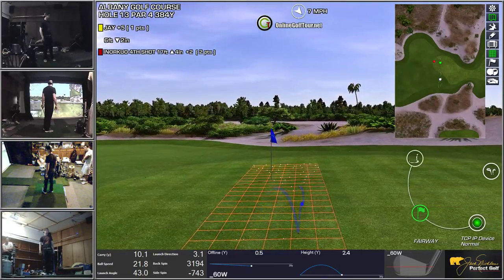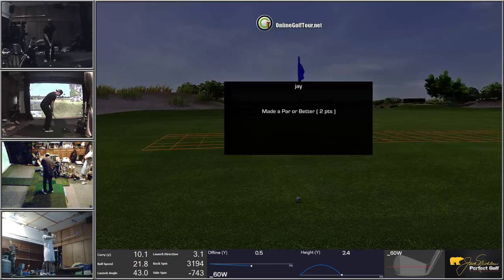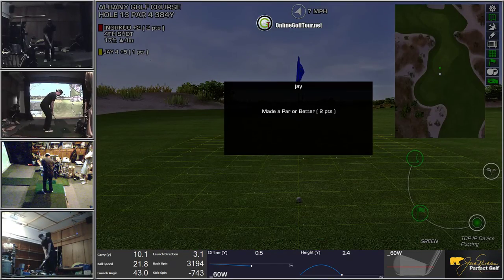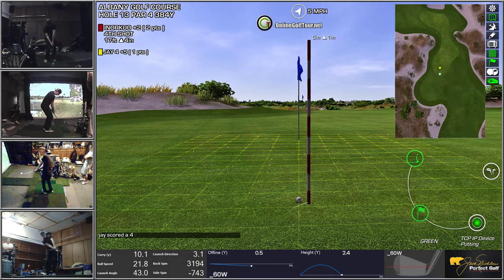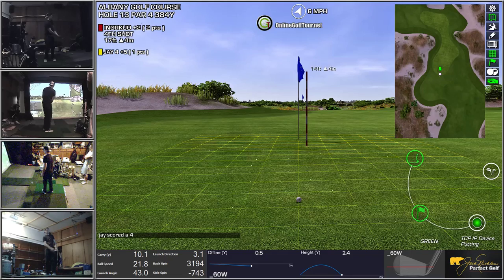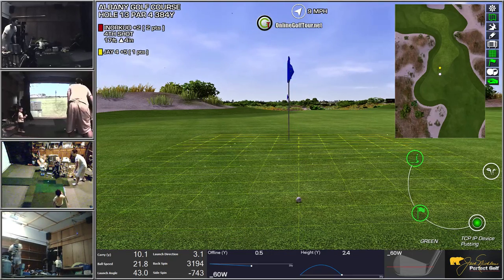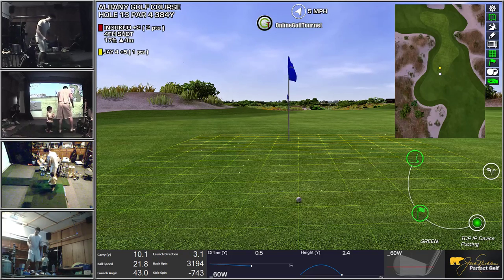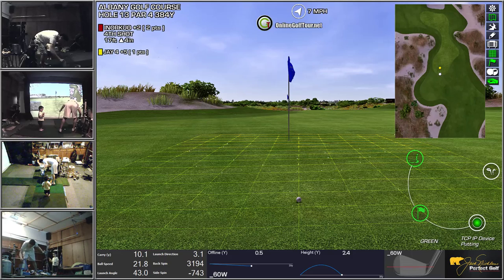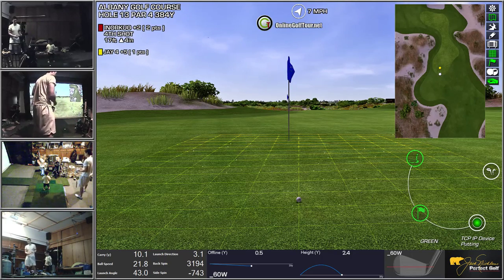Now Poulter on the tee at 15. I've actually been impressed with Ian Poulter's length. A little extra adrenaline when you play in this course. You can see he's swinging with a lot of confidence right now.